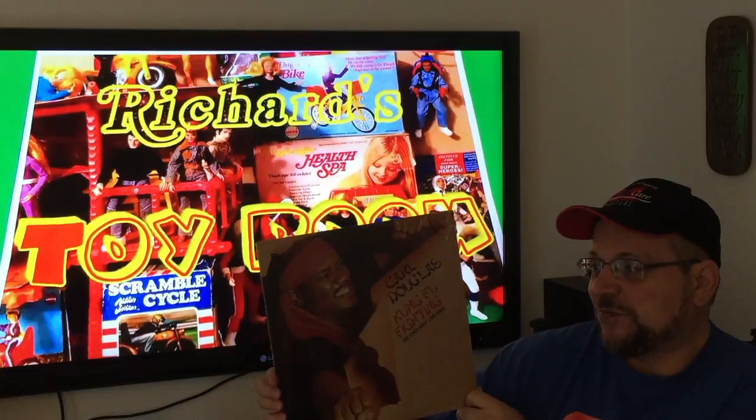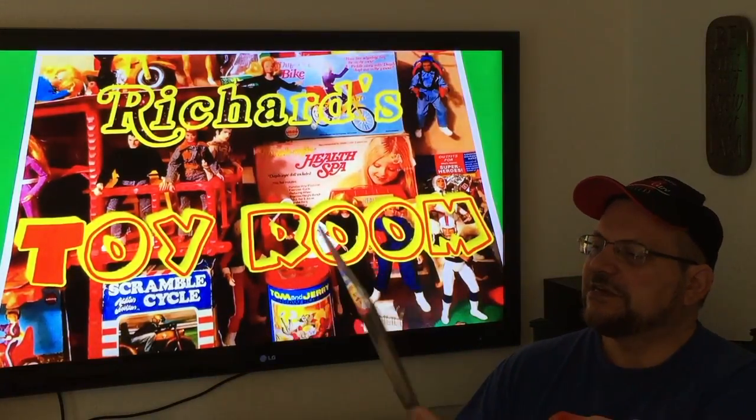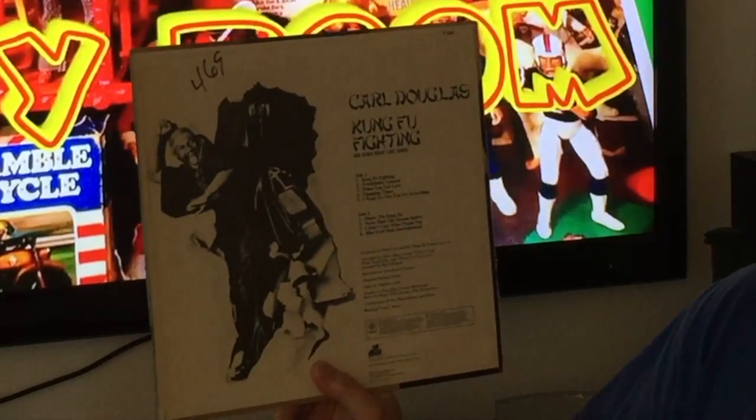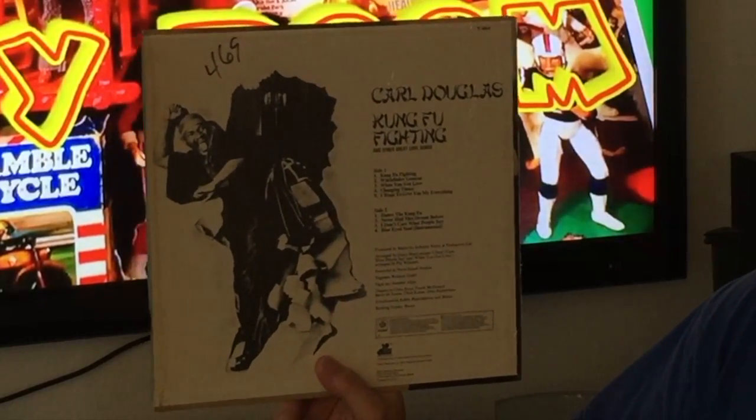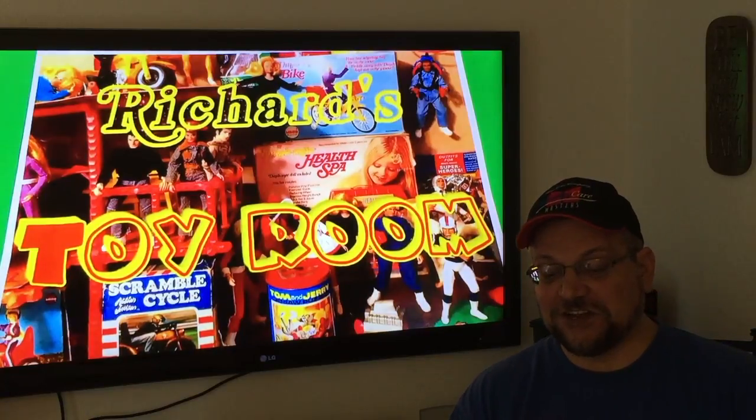Again, I didn't know about the album either. I just saw it, and it's still even got the shrink wrap on. I mean, it's been open, but I just thought it was an interesting album. It says Kung Fu Fighting and Other Great Love Songs.